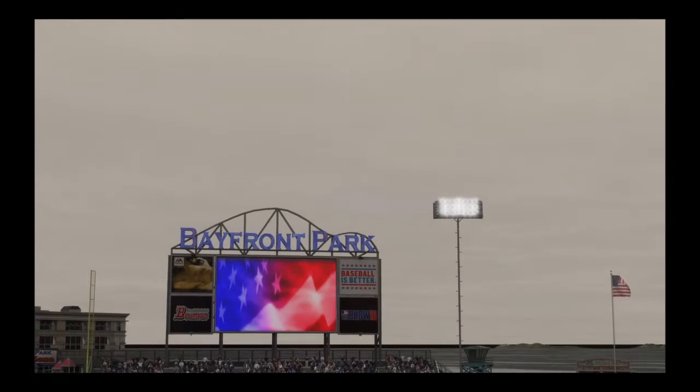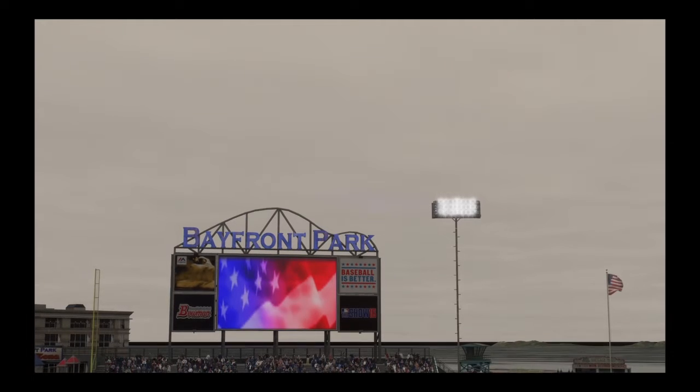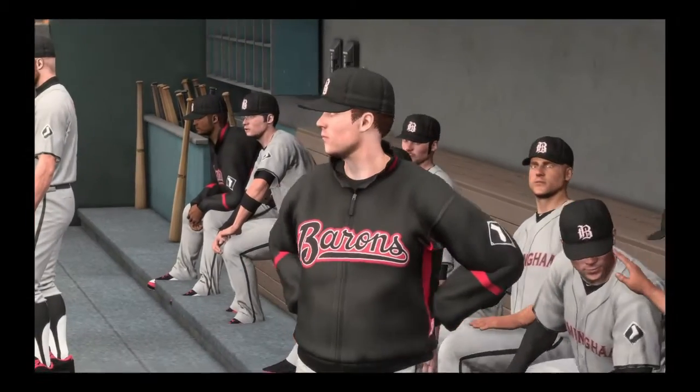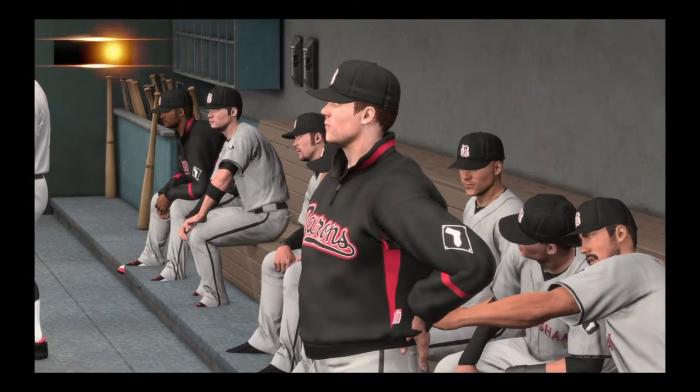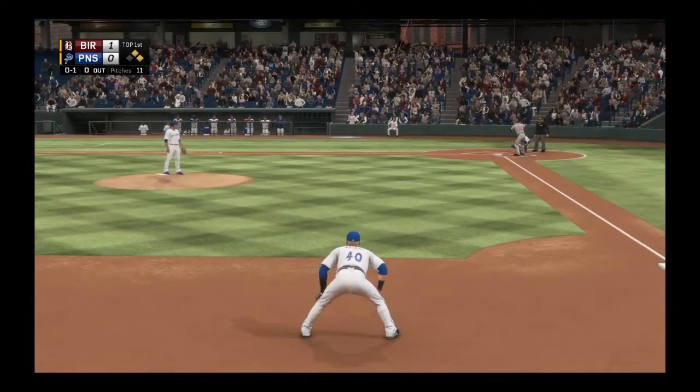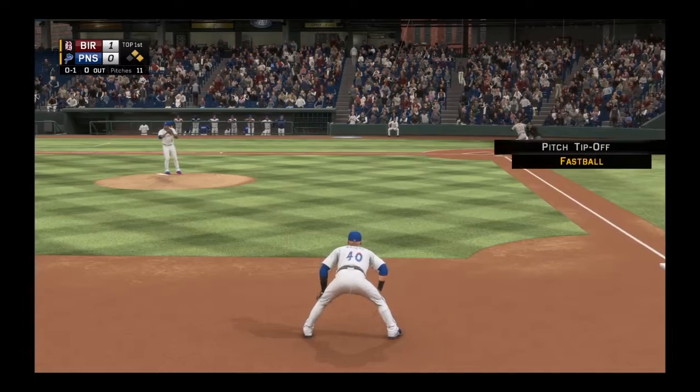Now from your exclusive home for minor league baseball, MLB The Show is on the air. A good matchup here for you tonight between the Birmingham Barons and the Pensacola Blue Wahoos. Now to the plate, Chris Mudd, as he'll get his first opportunity in this one.